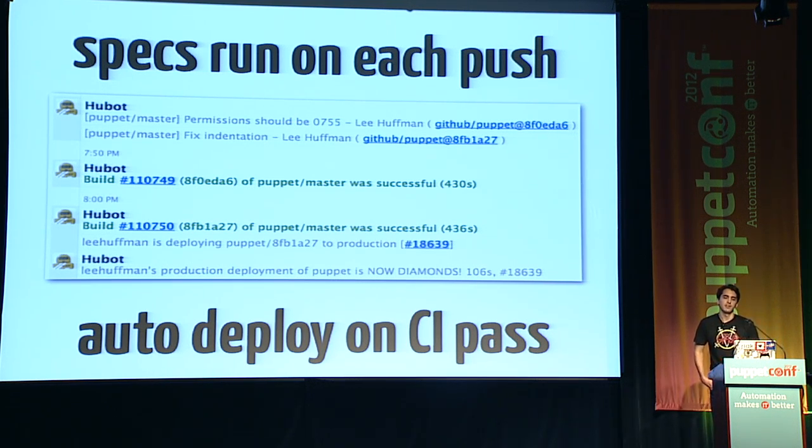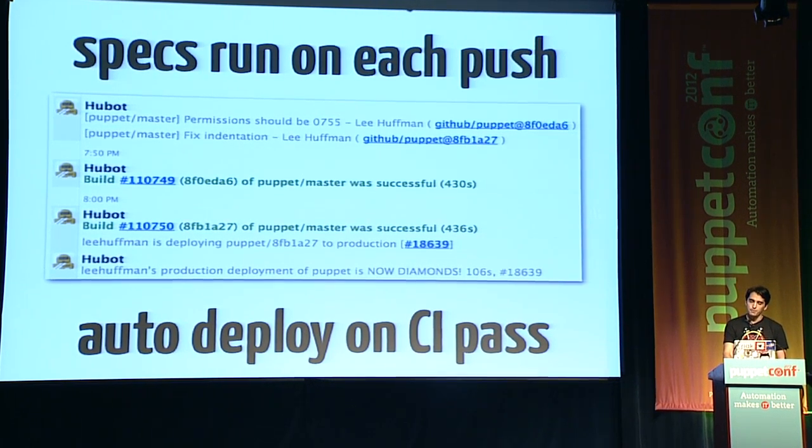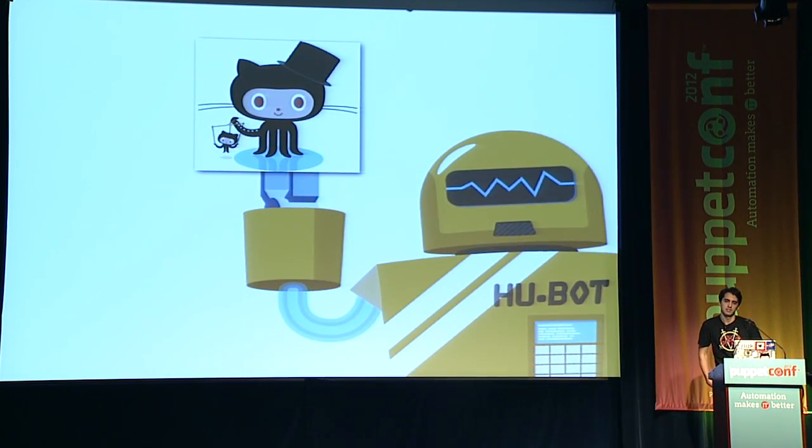Rspec-puppet and puppet-lint are automatically run by CI on every commit on every branch pushed to our Puppet repo. Once master passes CI, Puppet is automatically deployed to the Puppet master. As you can see on that last slide, Hubot automates a lot of the process of rolling out Puppet for us. That covered a simple example of pushing changes to master, but what about a pull request-based workflow?